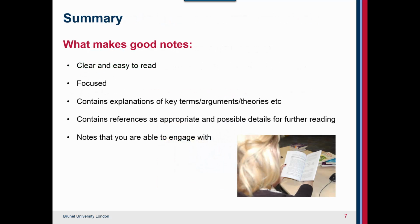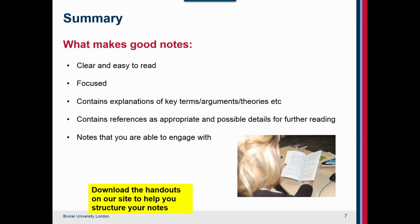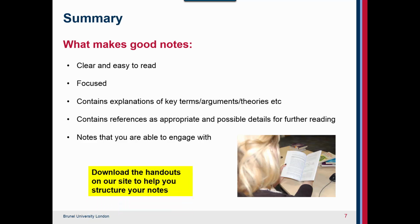In summary, what makes good notes are the following things. The notes have to be clear and easy to read, focused, contains explanations of key terms, arguments and theories, etc., contains references as appropriate and possible details for further reading, and good notes are notes that you've been able to engage with. You can also download the handouts on our site to help you to structure your notes.